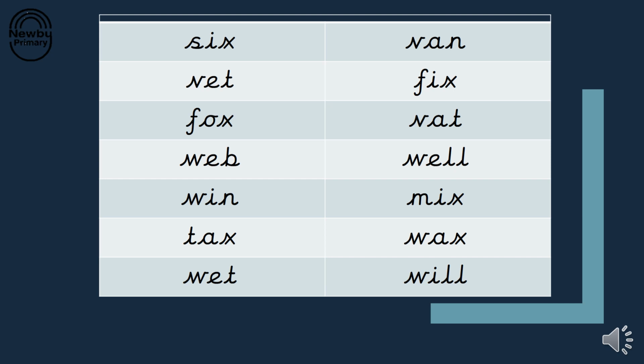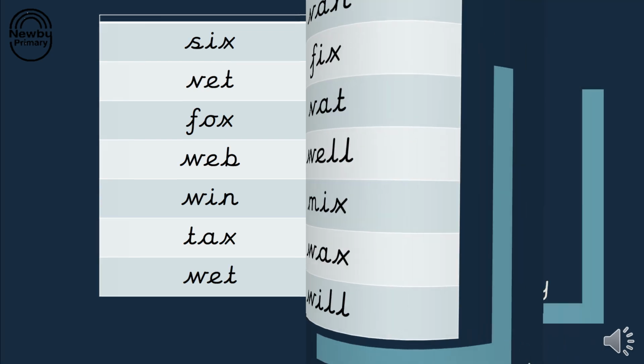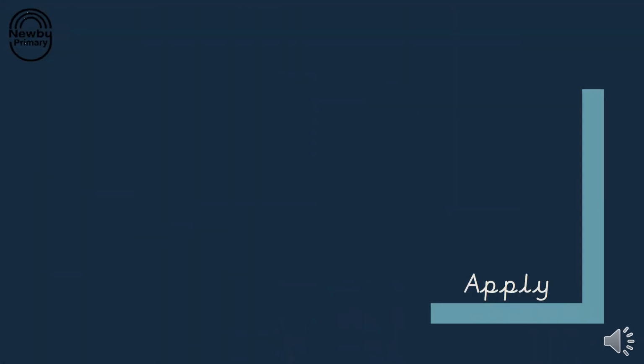Keep going. That's the timer again. Fantastic. Now we're going to try and apply what we've learnt. Can you have a go at reading these sentences? And then we need to work out if the answer is yes or no. Put your thumbs up for yes and down for no.